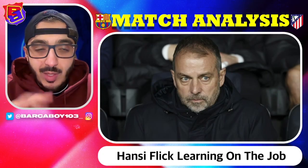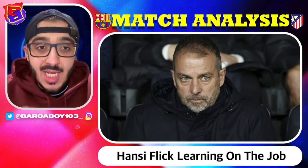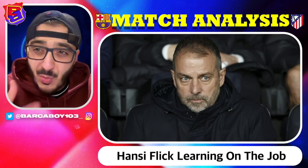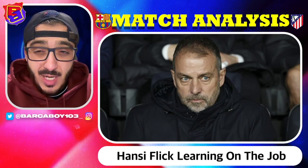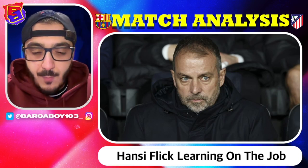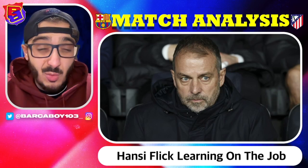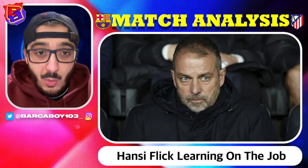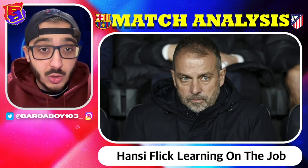Now, the second thing that we learned from this match is that Flick does learn from his mistakes. I would say there are probably 3 or 4 occasions this season where Flick has made big mistakes that ended up costing Barcelona in the end, whether it be a loss or a draw. And most of those times he did rectify it. There were, of course, 2 times in which he didn't. But in this game, he did rectify his previous mistakes. And he's also learning on the job as well.